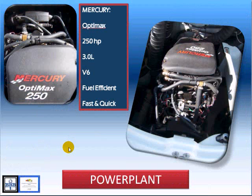Alright, now let's look at the power plant. It is a 23-foot boat, and it moves. It's quick, it's fast, and it's fun. It has a Mercury Optimax 250 horsepower V6. It's a 3.0 liter, fuel injected, very fuel efficient, and has a really nice sound to it. It's not overpowering when you're driving in this boat, but you definitely know that it's there when you're on board.